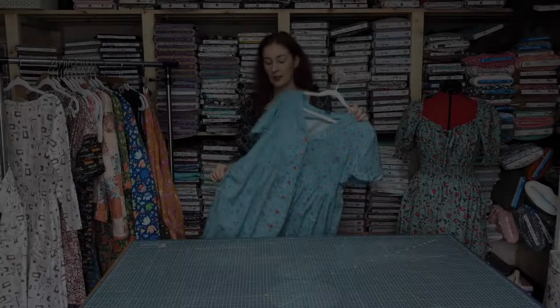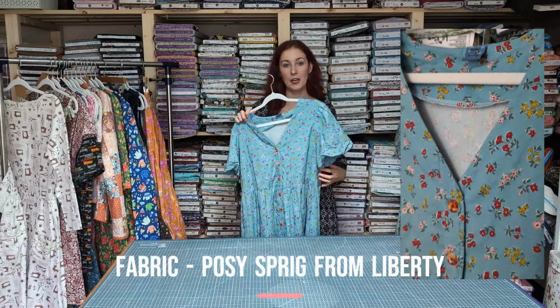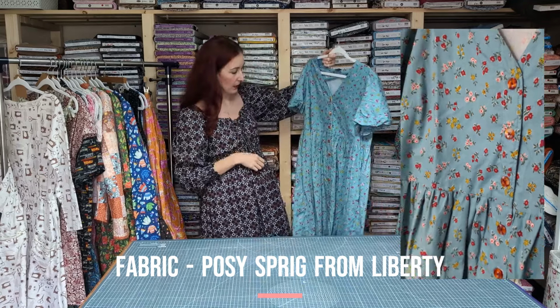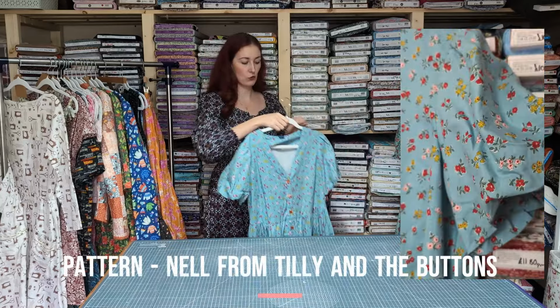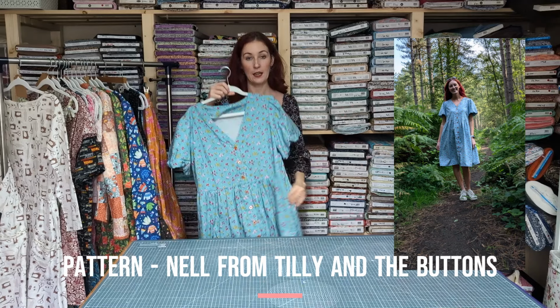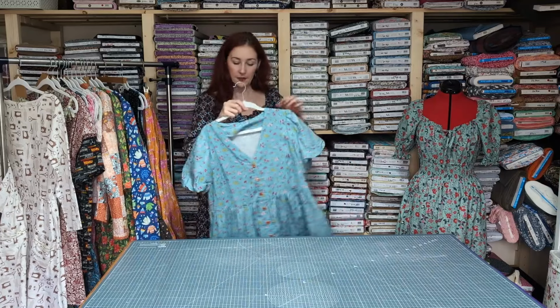Yeah. When I stocked Liberty Cotton for the first time, I had to make a dress in one of them, and this is what I went for. So this is one of the Liberty Cottons, and it is a Nell. And when it was really hot, it might not look like an obvious choice because it was so baggy, but it was really nice to wear. So that is my Nell.